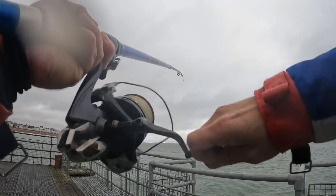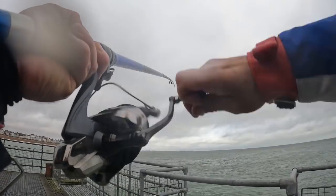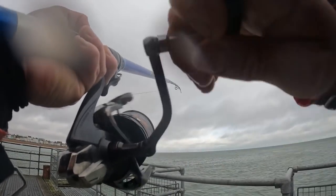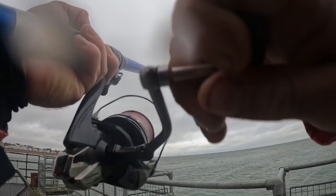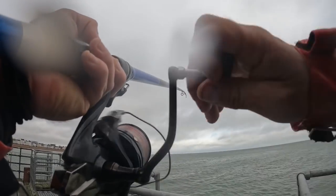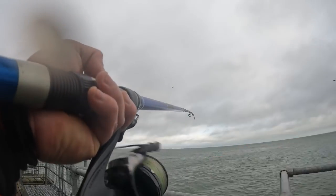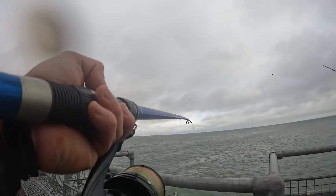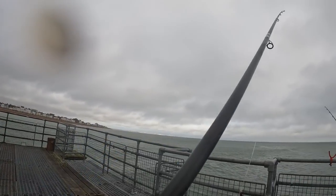Another fish. I think I missed it again. And this is the last chance because I've got to go. I've got things to do today. Quick little session. Cute fish. Yep, missed fish again. Well, this one's coming in now. We'll give the other one 5 minutes and hope we get a bite.